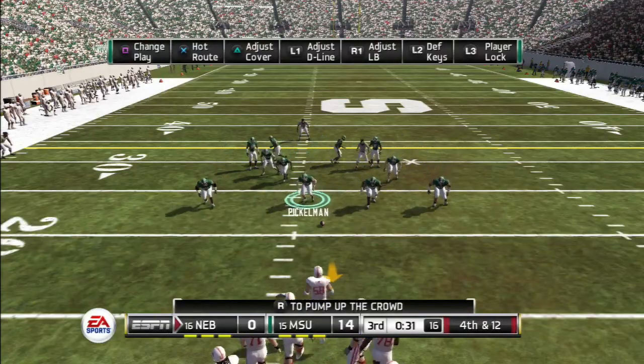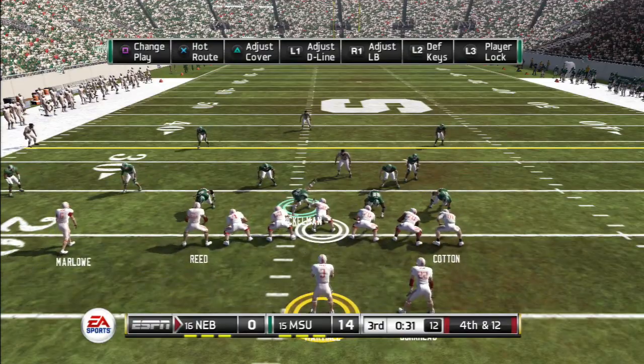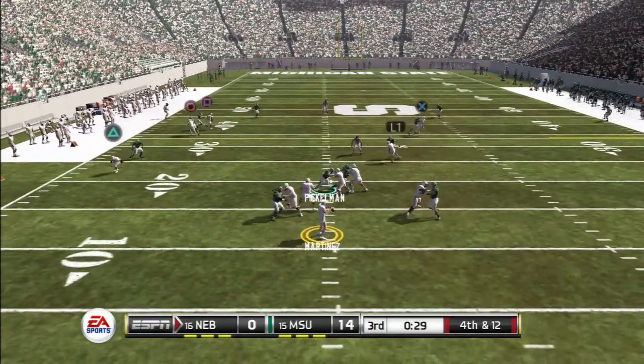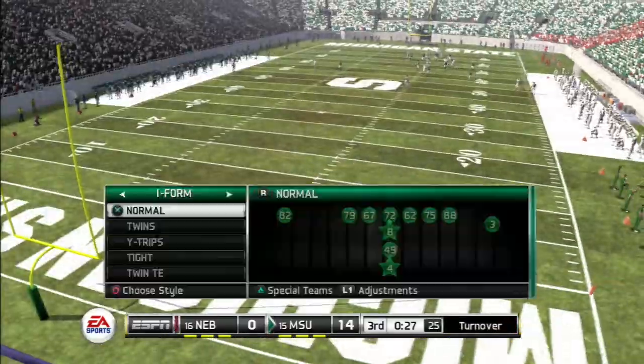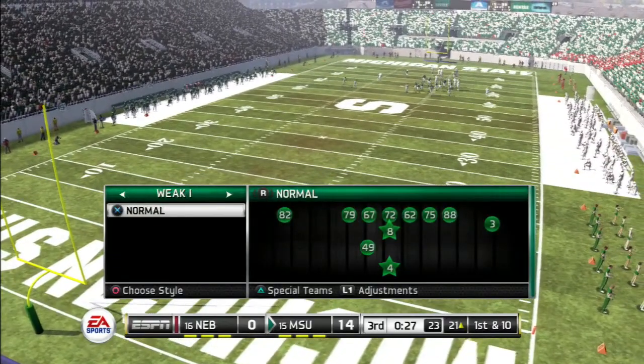Looks like they've decided to go for it here. Kind of surprising here that they didn't elect to punt. I don't agree with this call. Martinez drops back, throws it, and it's tipped away. They don't get the first down, and I bet they'd love to have that one back. I think the right call there would have been to punt the ball.